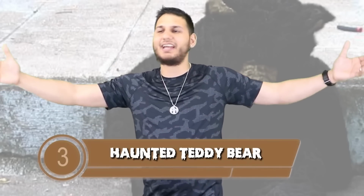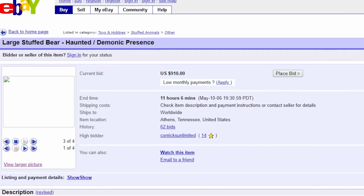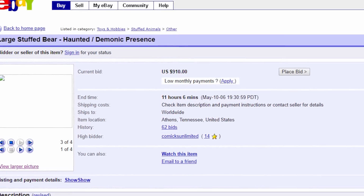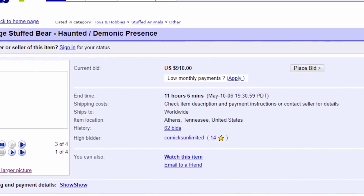A haunted teddy bear brings us to number 3. Why do we gotta have a haunted teddy bear? Why can't it just be cute and cuddly and just stay like that? Well, this bear is being auctioned off for $910. Pretty damn expensive, and the shocking part, there's 62 bids on it already. Well, let me read you guys some of the description that they have on it, and you guys let me know if you guys would also put a bid on it as well. For me, if it was a lot cheaper than $910, I might put a bid on it, but like once it passes like $11, I'm out.